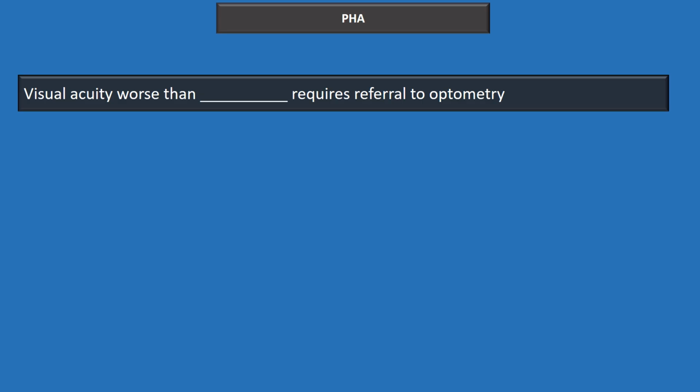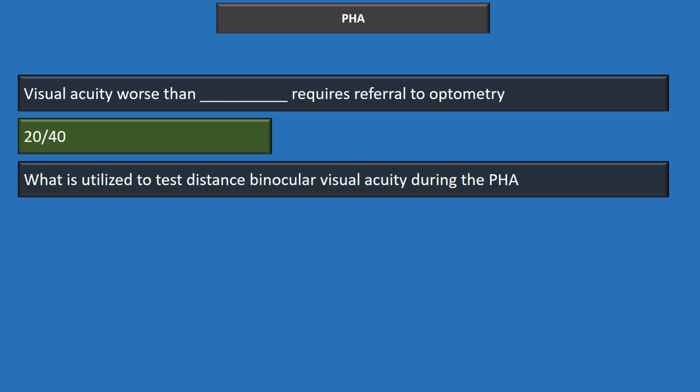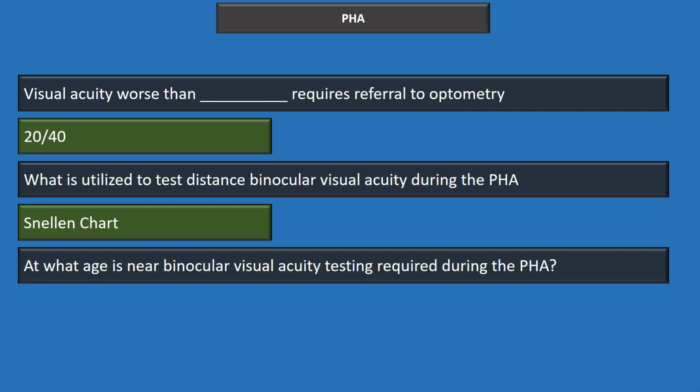Visual acuity worse than blank requires referral to optometry. If your visual acuity is worse than blank, then that number is 20/40. Visual acuity worse than 20/40, you have to send them to optometry. What is utilized to test distance binocular visual acuity during the PHA? If we're going to look at distance visual acuity, we're going to use the Snellen chart.